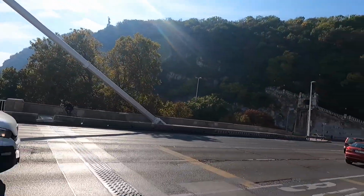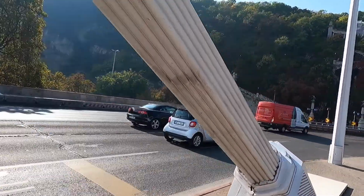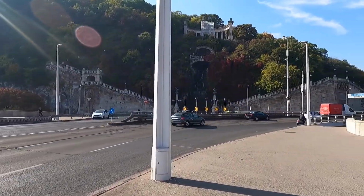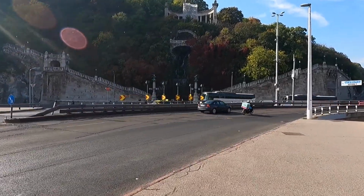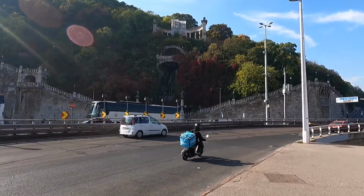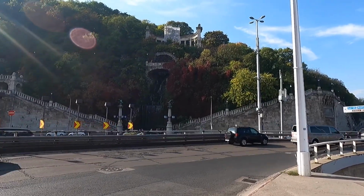Okay, we're now on the other side of the bridge. It's quite an impressive structure right at the end there. You can see stairs going up either side. And I don't know whether you can see on the camera there, but there's like a waterfall that's running down the middle. And then some Greek style columns over the back.